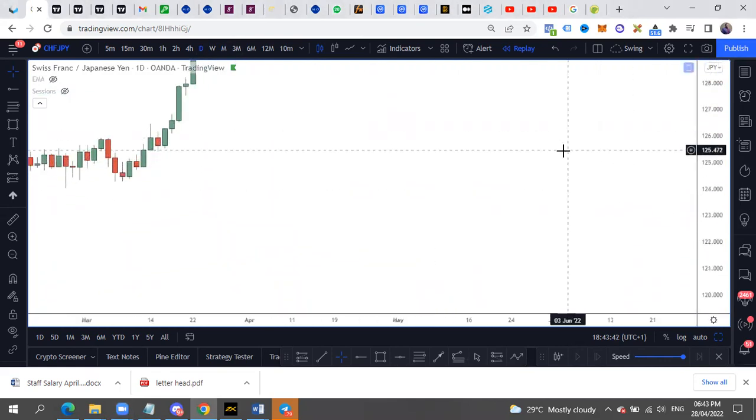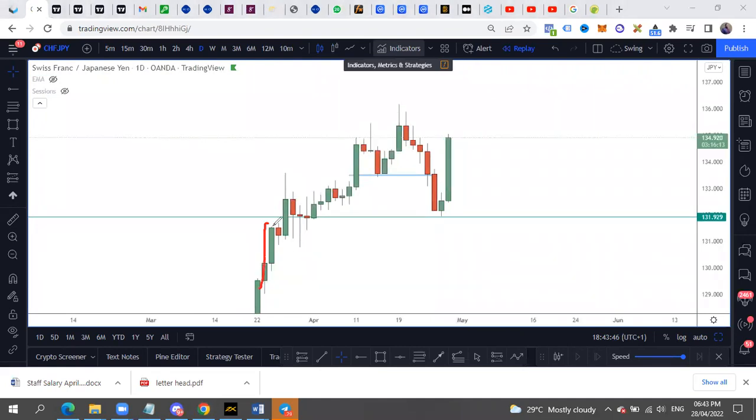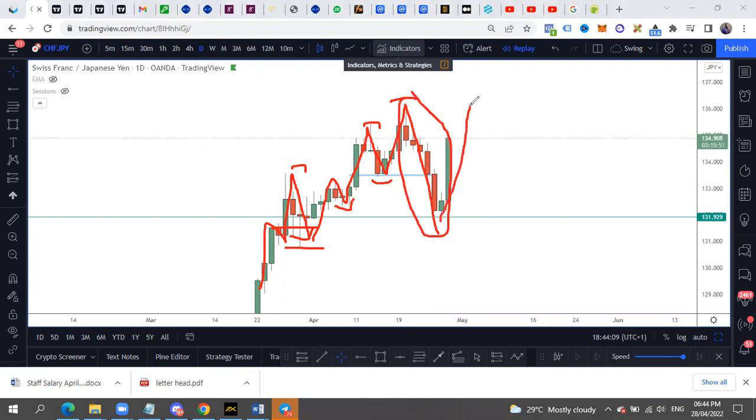And right now on daily time frame, we can see that we had a squeeze. Okay, we had a squeeze. The market came low into this demand and went up again, came down, went up, came down, went up, and now it broke this. So this is another squeeze, which is another accumulation phase. So this is an impulse. So this is a correction.